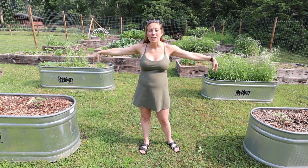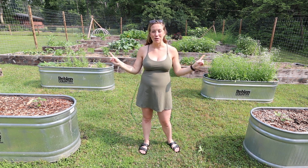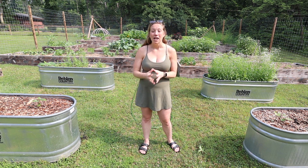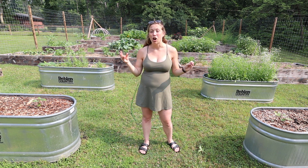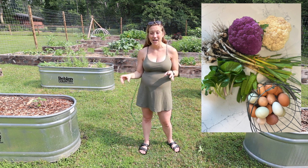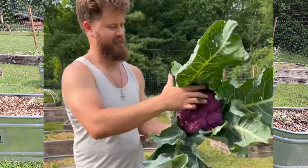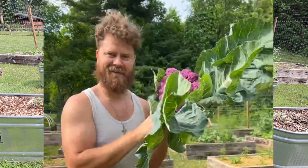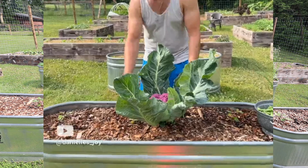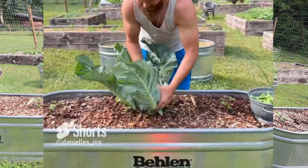These 4 boxes, we have made some changes to. These 2 side boxes right here, I'm doing my flight attendant arms, are actually changed up. Last video, we did talk about how these were cauliflower, and we had really fruitful purple and white cauliflower in these beds. We had around 4 heads that weighed anywhere from around 4 to 4.5 pounds each. So we had a lot of cauliflower and it was really delicious. We've now actually pulled the cauliflower up because their season is over, and we planted in some sweet potatoes.